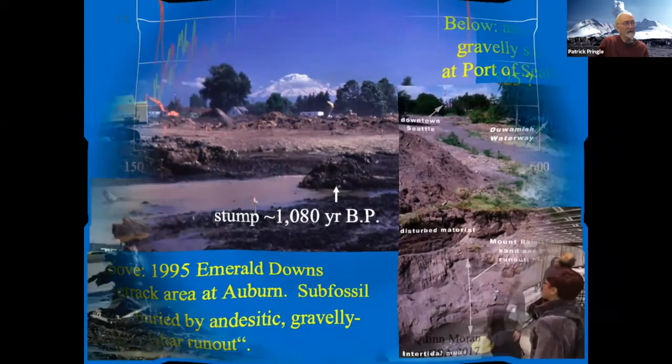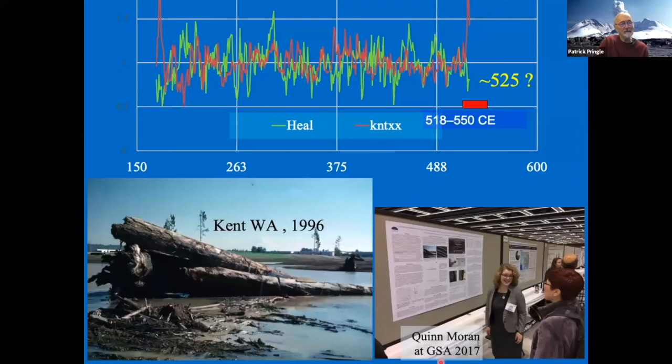Well, I should go back, because undergraduate student from Centralia College, Quinn Moran here, helped me measure these rings, and she presented this poster at the Geologic Society of America meeting in 2017.